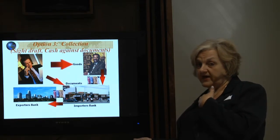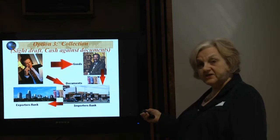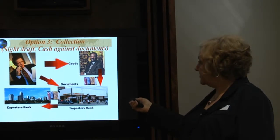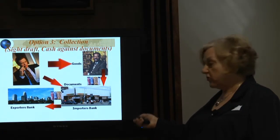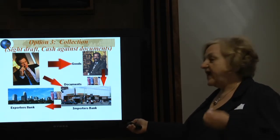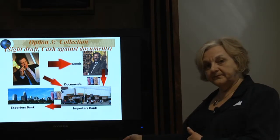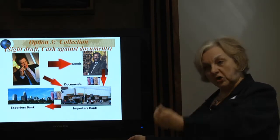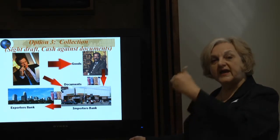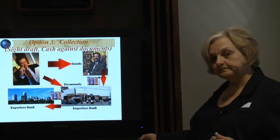Now, what I like about that is it takes the payment term out of my importer's accounts payable department, and there is an obligation for my importer to pay on a specific date. That way, I know when that money is going to be paid by my importer. If I am quoting in foreign currency, I can enter into a forward contract knowing exactly when that money is going to be paid to me.